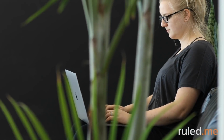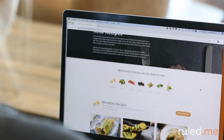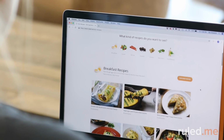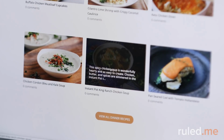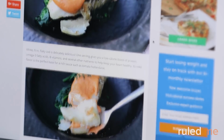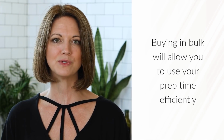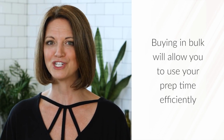When you're not feeling rushed, sit down with your phone, tablet, or laptop and sort through a database of keto recipes. Think about what sounds good, looking for a good mix of variety and compatibility. That is to say, while no one wants to eat the same thing every day, when you're looking at a whole week, choose a few recipes that rely on some of the same ingredients. This will allow you to buy in bulk and use your prep time efficiently.